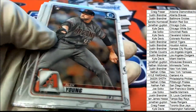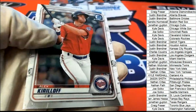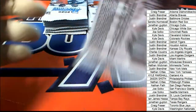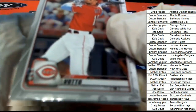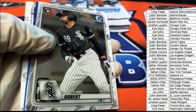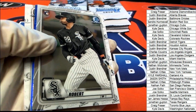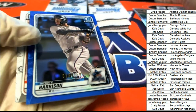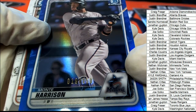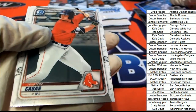It's something big in Bowman Chrome baseball. And of course, everything ships. Nice Luis Robert rookie there. Congratulations. That's a great rookie card to get, Kyle. Here's a Marlins, number 250. Kyle D picks up a blue parallel.